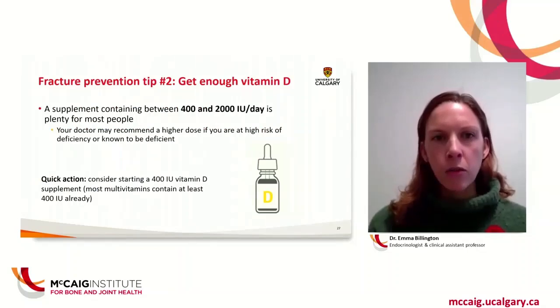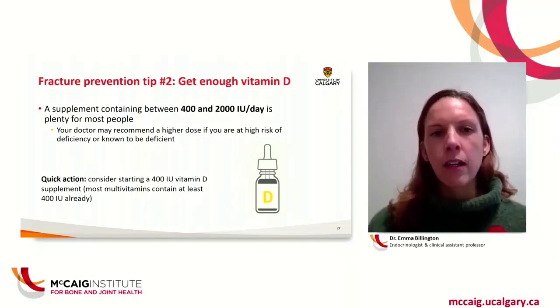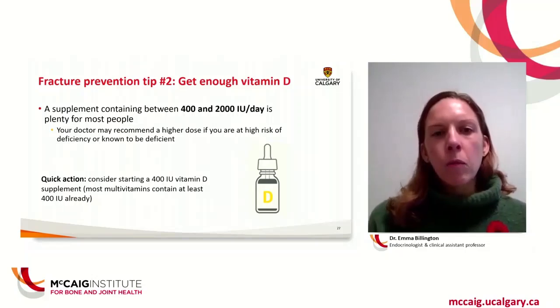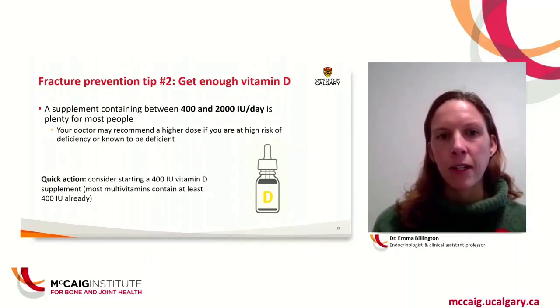And then tip number 2, get enough vitamin D. So vitamin D helps our body absorb calcium. And we get it not only from our food, although food is not a great source of vitamin D, we can also get it from supplements, and our skin makes it in response to sunlight, UV light. And so if we were living, say, in Florida right now, closer to the equator, getting lots of sunlight outside year round, we might not need to take any vitamin D, although our research in Calgary specifically, as well as across Canada, shows that if nobody took vitamin D, about 1/3 to half of us would have vitamin D levels that are low enough that they could be detrimental to our bone.